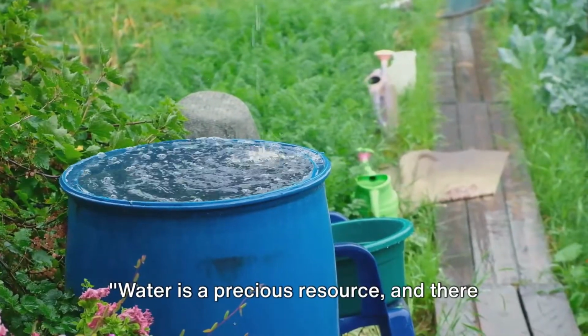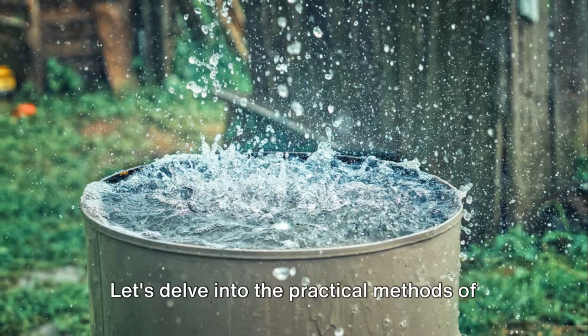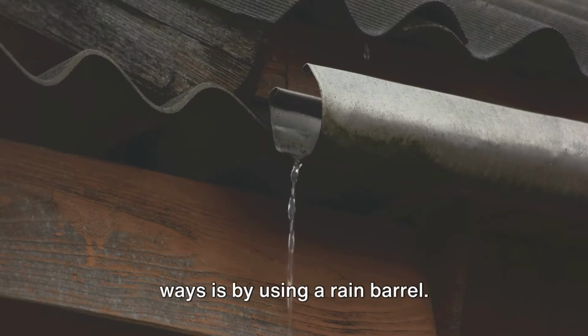Water is a precious resource, and there are many ways we can conserve it in our gardens. Let's delve into the practical methods of water conservation in the garden. One of the simplest and most effective ways is by using a rain barrel.